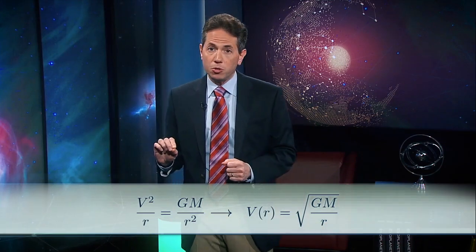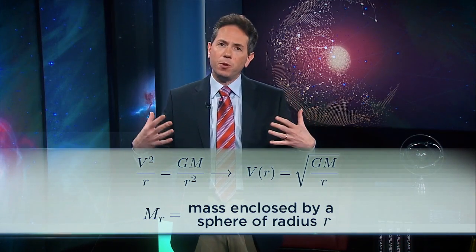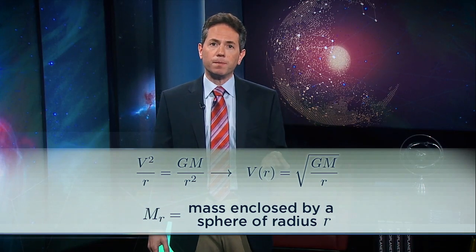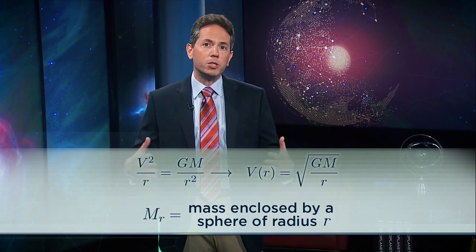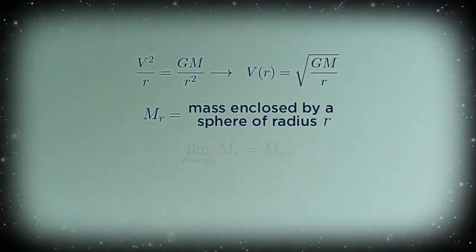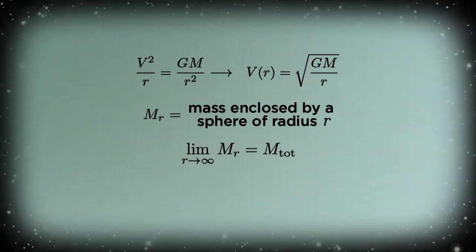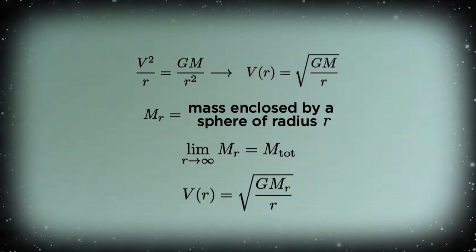We'll describe the mass distribution with a function, M of r, that tells how much total mass is enclosed within a sphere of radius r. That same kind of enclosed mass function was useful when we were modeling the interiors of stars using the equation of hydrostatic balance. As r increases, M of r rises too, since we're enclosing more and more material, until we get far enough away that we're enclosing all the mass. Then, in the limit of large r, M of r would level off to a constant, the total mass of the galaxy. To find the velocity of an orbiting star, we appeal to Newton's theorem. We simply take our previous result and replace the constant m with the function M of r.